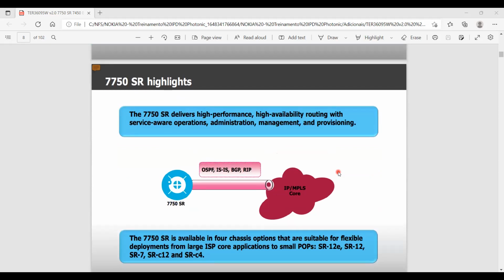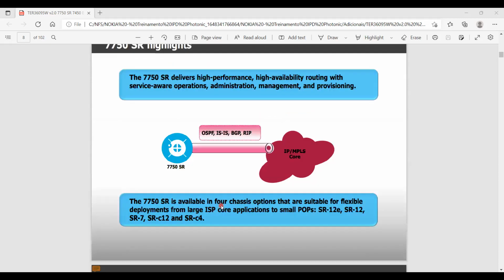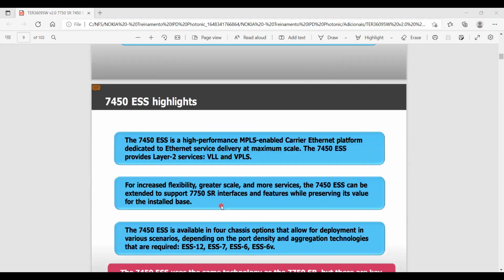Okay, so the 7750 is available in 4 chassis options that are suitable for flexible deployment, from large ISP core application to small POP: SR12E, SR12, SR7, SRC12, and SRC4. So this is about 7750.